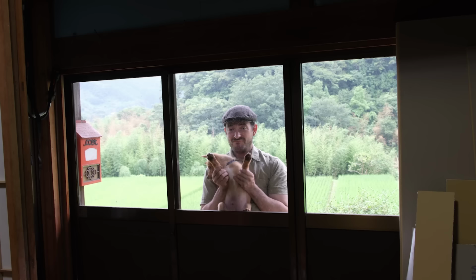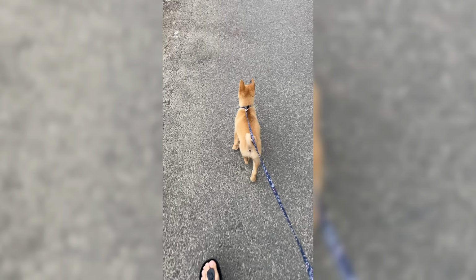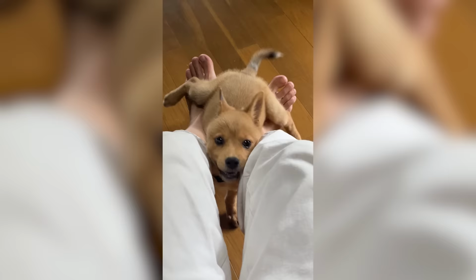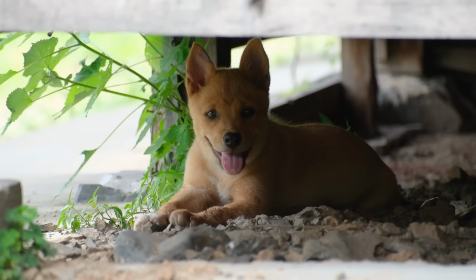Speaking of Pancake, our little pup of 4 months is settling nicely in his new country home. He quickly got used to the weight of his leash during our walks and found his voice to get our attention. Like most puppies, he's full of energy, keeping us on our toes while we do our country chores. Seems like helping is one of his favorite things to do.